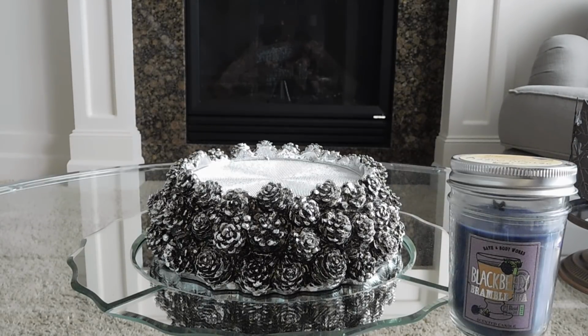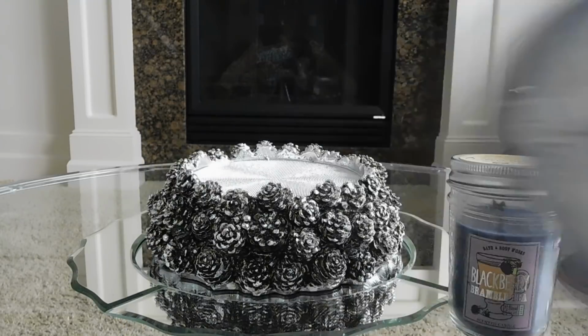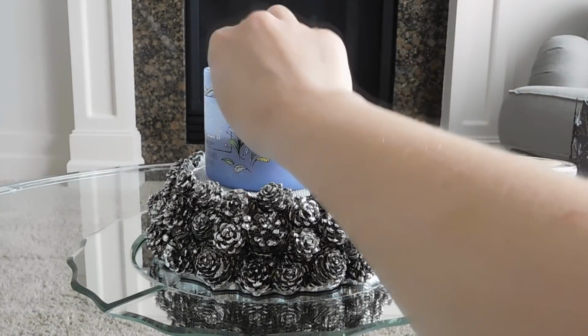Is it an A or a B? Okay, I have the worst camera for this. No, we're not going to do that. That's not going to work. A8212, A6, A3. I don't know. But this is definitely a little disappointing.